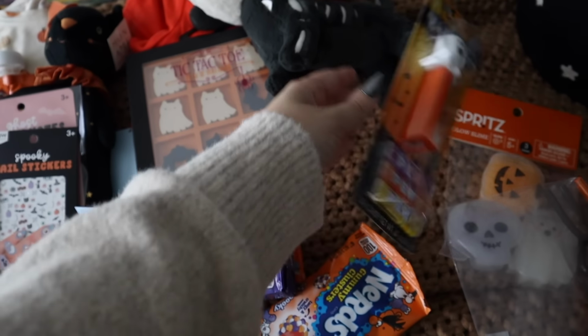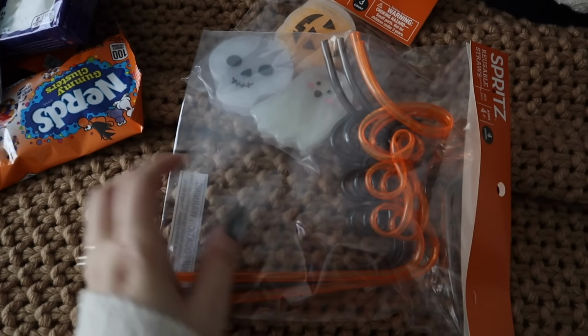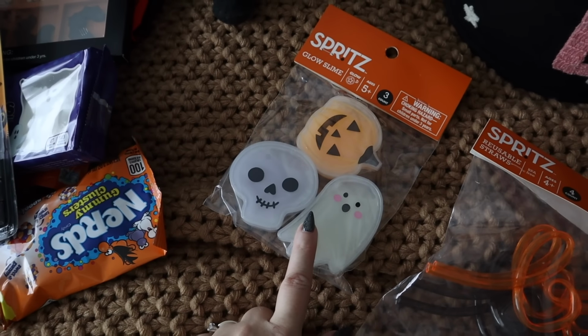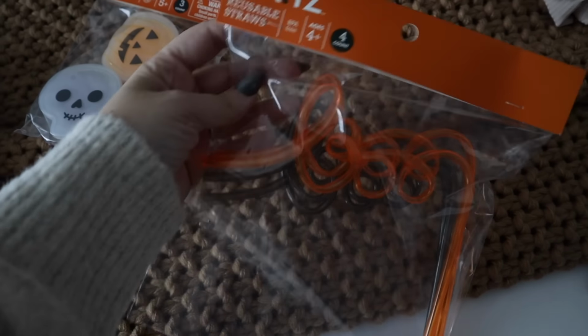And then he also got a Pez, Peeps, applesauce, mini M&Ms, Nerds, and then these are just some extra things. Each kid's gonna get one of these. I have some glow slime, and then I have these little Boo straws that I can give the kids. There are 4 of these in here, so I'm gonna see if my friend wants one for her daughter.